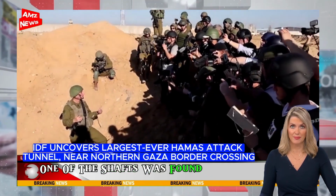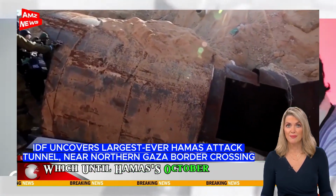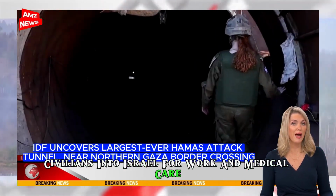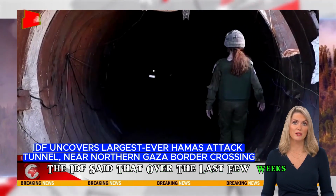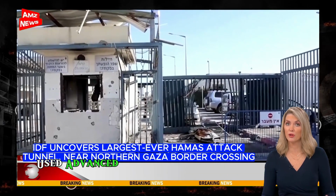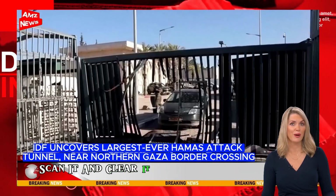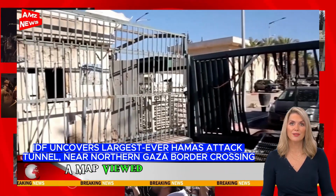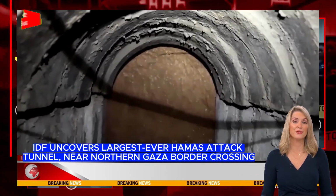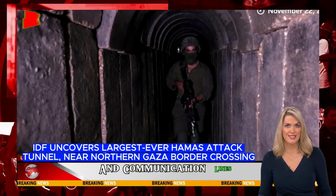One of the shafts was found just 400 meters (a quarter mile) from the Erez crossing, which until Hamas's October 7th onslaught facilitated the movement of Palestinian civilians into Israel for work and medical care. The IDF said that over the last few weeks, the Combat Engineering Corps' elite Yahalom unit and the Gaza Division's Northern Brigade used advanced intelligence and technological means to uncover the strategic tunnel network, scan it, and clear it of any potential threats. A map viewed by the Times of Israel showing the route of the tunnel has not been permitted for publication.